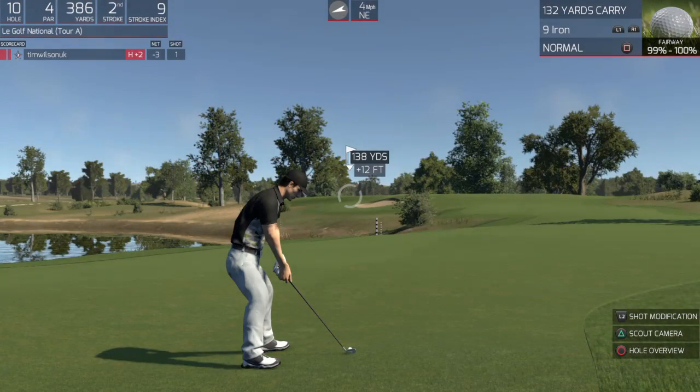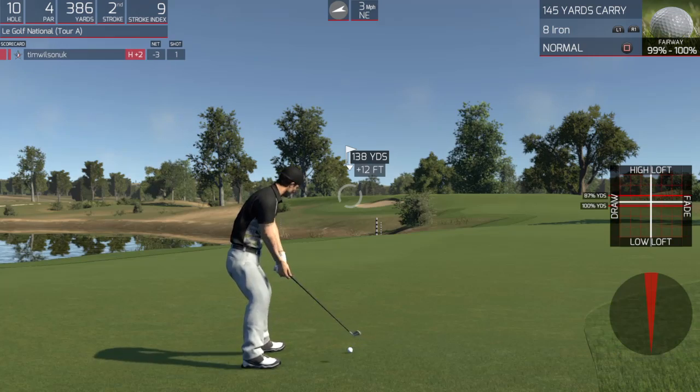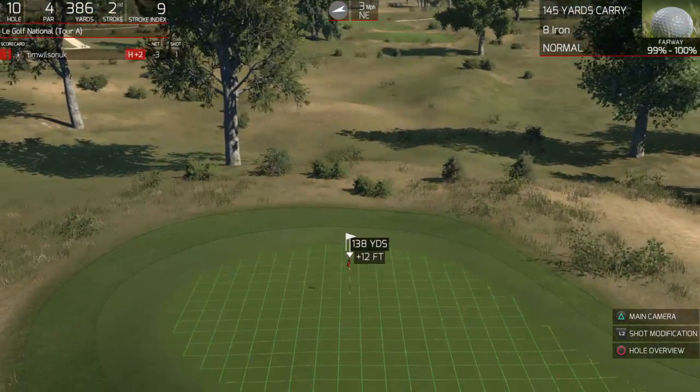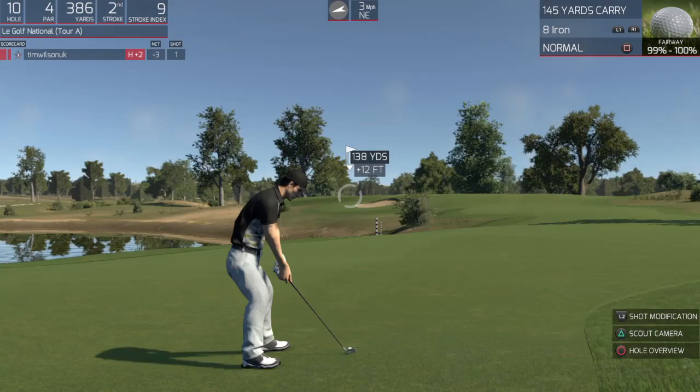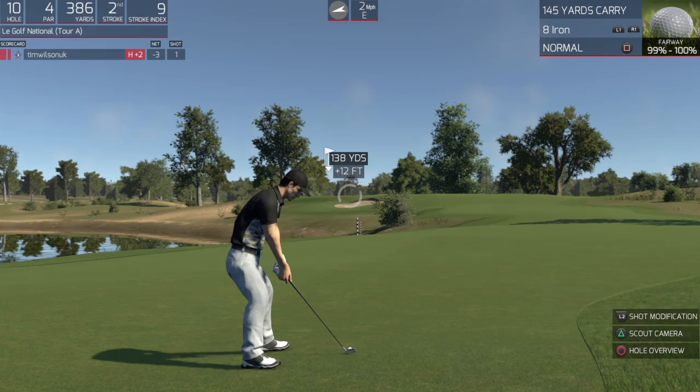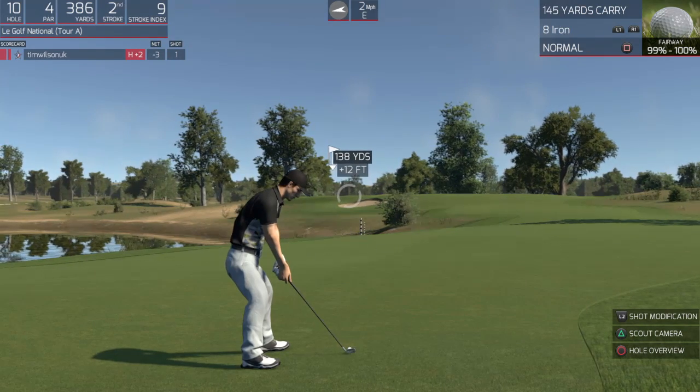So that's going to give me about 138, but with the elevation change it's going to be 142. I am going to club up here, take a bit off of this. Where is the flag in relation to the green? It's right in the back. We know we can go right to the flag. We don't want to go too much right because that wind has dropped all the way down.